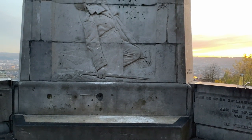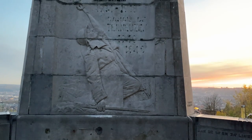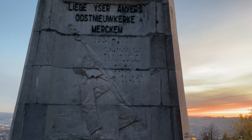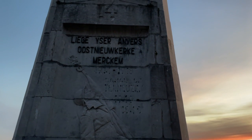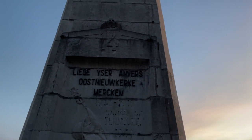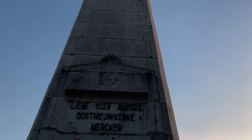This is how the monument looks. There's some writing on there. It's in honor of the people that fought for the country. So it also has a nice feel, actually. And when you're up there, maybe because of the altitude or whatever it is, it does feel quite peaceful up there.